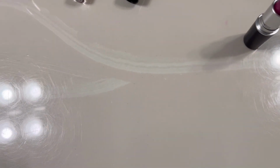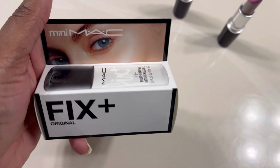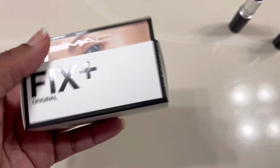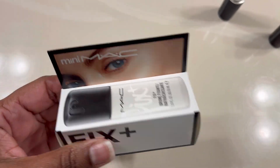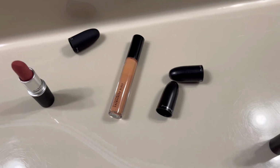And then last, I got this some kind of, I don't know, what is it? Some kind of setting spray or something. Now, I forgot to take this back when I took back that blush powder stuff I had. So, I need to take this back or either get a blush powder. So, anyway, that's the color. And that's what I got.